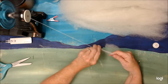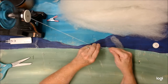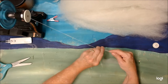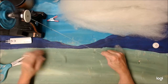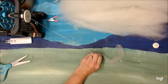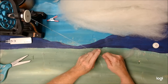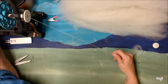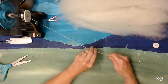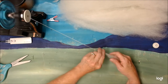So I need to either add more tension or speed up my spinning wheel. Okay, I think I'm going to tighten my tension a little bit, and let's do the rest of this, and then we're going to go back and do a plyback test and see.